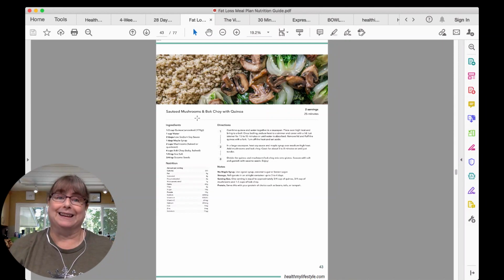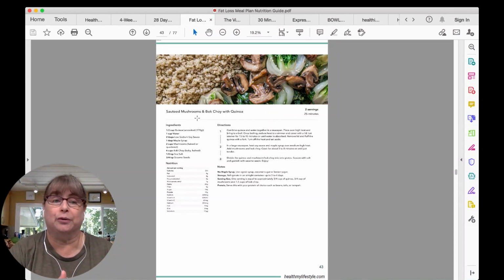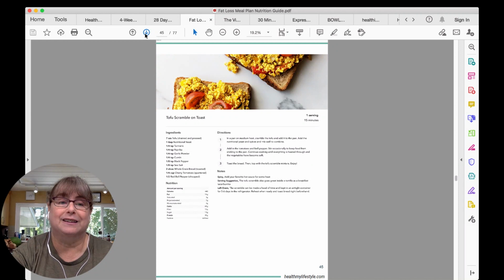I can go to the really nice places, but not the hole in the walls anymore because soy sauce has gluten in it. But I could take a recipe like this, and instead of using low sodium soy sauce, use low sodium gluten-free soy sauce or coconut aminos. And it kind of opens up my dining world and the flavors that I get.